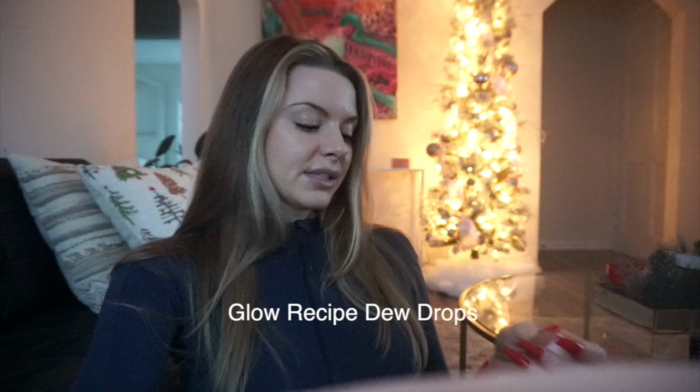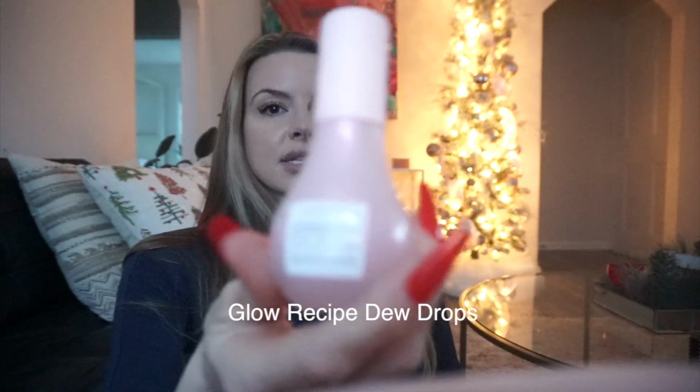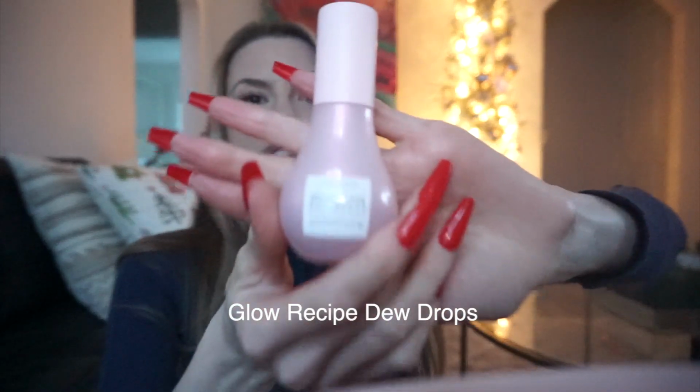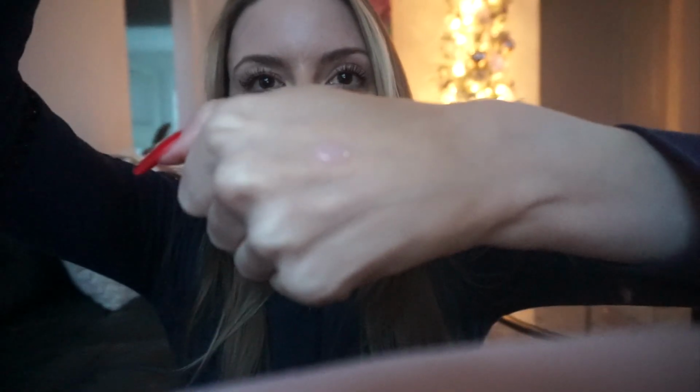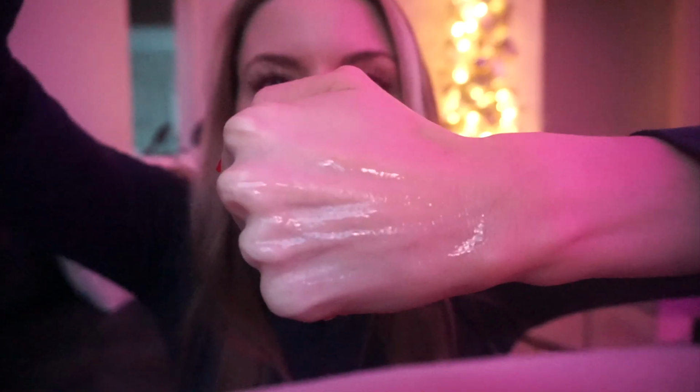Next is another Glow Recipe product. This is the Niacinamide Dewdrops, and it just literally makes you look so dewy and you don't need any other makeup. It makes your skin really hydrated, really dewy, really glowy. And I love that it's a really jelly texture, if you can see this. So I just turned on my pink lights because we need some sort of lighting. So this is ultra dewy, ultra glowy.